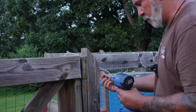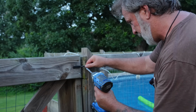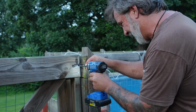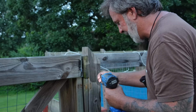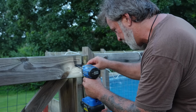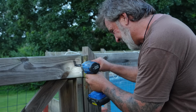All right. We'll get this latch right here. We're going to do it high. Oh, where are you going? It's like, where are you going? Nothing holding it from moving. Make sure it's level. There we go.